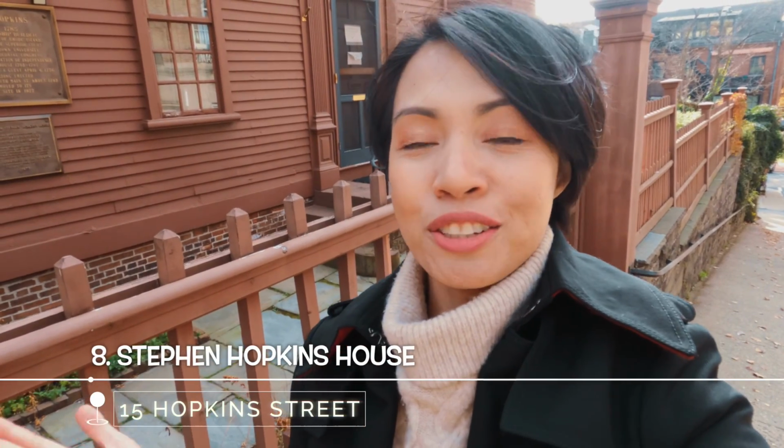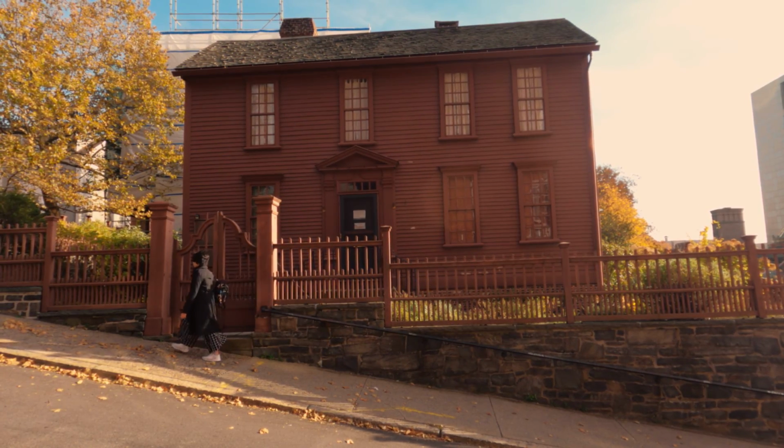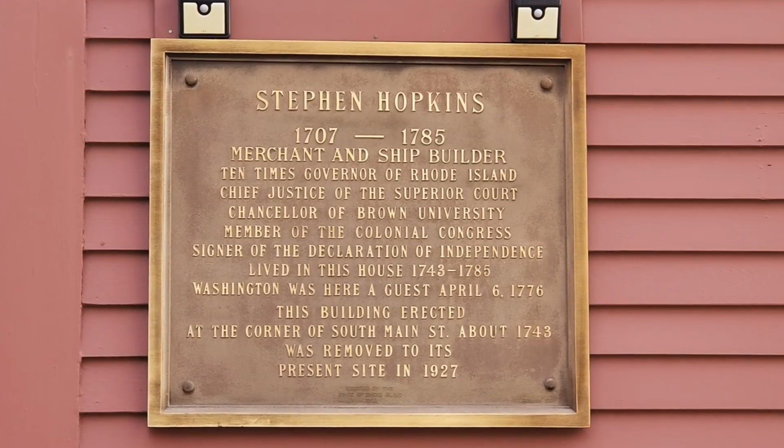This 18th century home was actually the house of the former governor of Rhode Island, one of the signers of the Declaration of Independence.